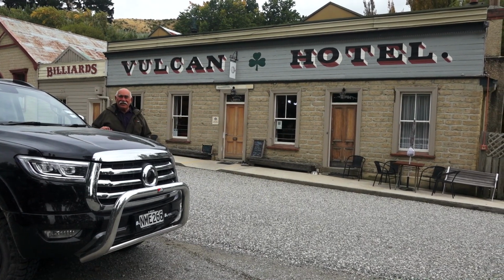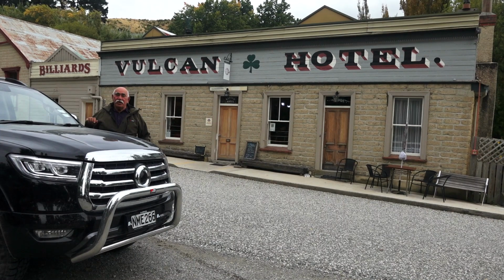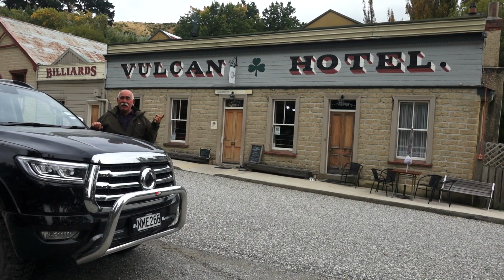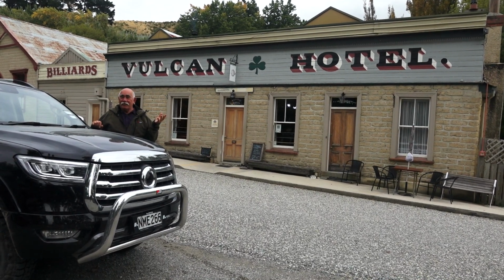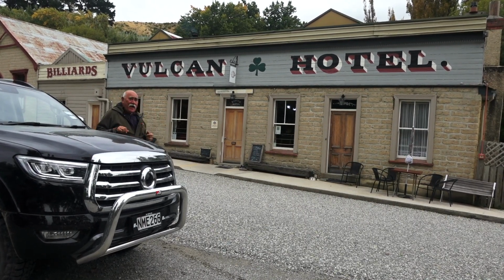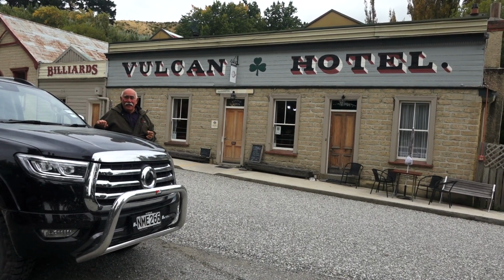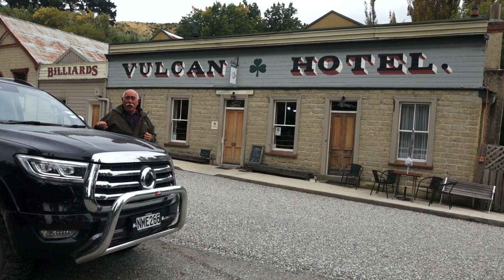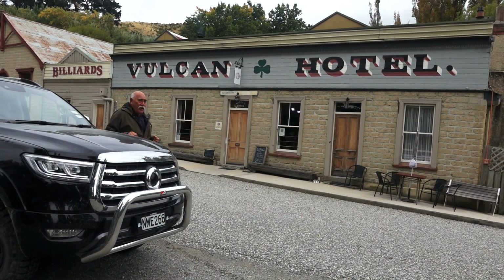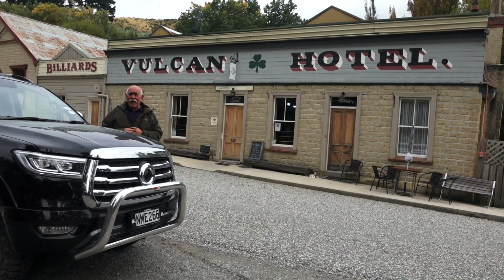Well, we've reached our destination. This is the little town of St Bathans. It's an Irish gold mining town back in the day, and probably about 10k down the road is a Welsh mining town. Just that's interesting, Wales and Ireland. But this is the famous Vulcan Hotel, and they tell me that room 1 is haunted. I don't know why or how or who or what, but anyway, room 1's haunted in the old Vulcan Hotel. So it would be rude to pass by this hotel without having a drink.